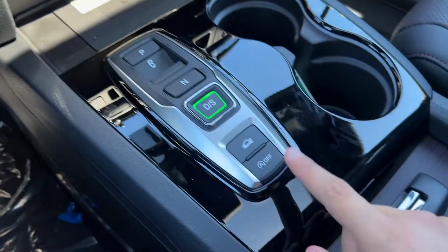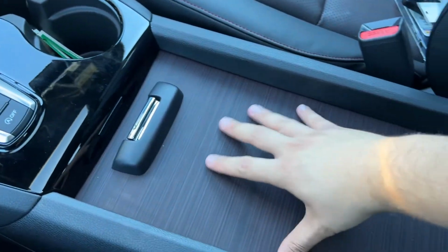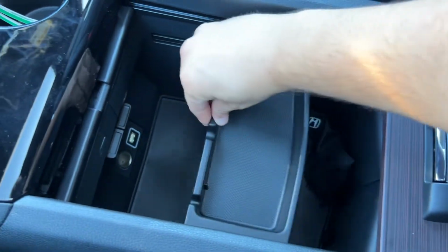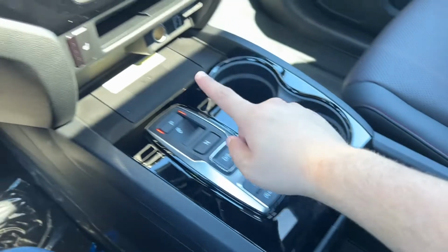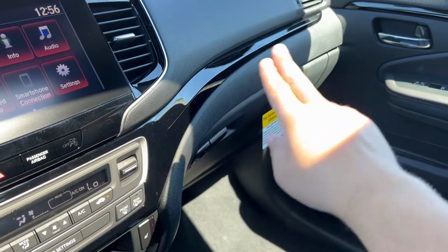And here is the engine shut off. So when you come to a complete stop, the truck will turn off to save some gas. This cover right here is nice and sturdy, and inside there is a ton of space. There is a tray right here, 1 USB, 112 volt, and there's actually an aux right there. But I really wish there was another USB right there. It would have been nice, or maybe a USB type C. I really like this gloss black trim.